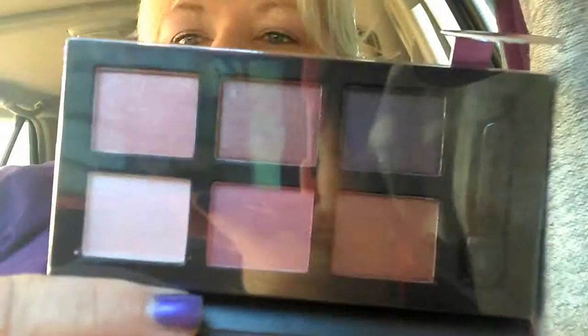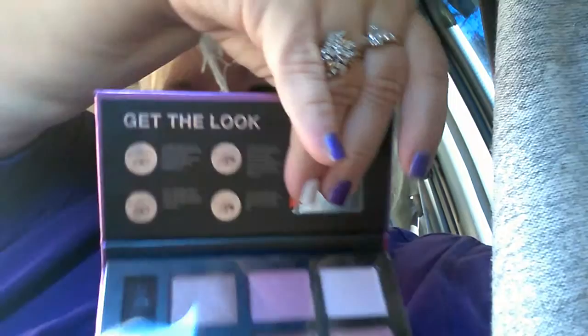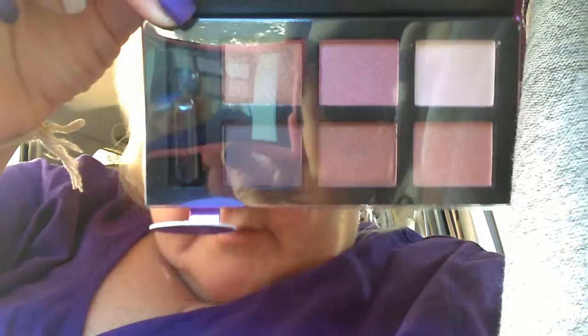This is the Blush collection, because it's kind of a pinky undertones, you know, rosy pink. And right here it tells you how to get different looks, or get the look, and it just comes with a typical little eyeshadow brush, but I don't use those usually. But it was pretty. See how right here it's a little magnet. I thought that was cute.